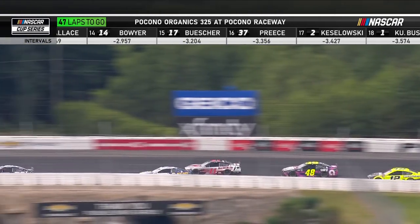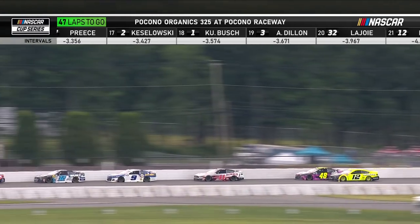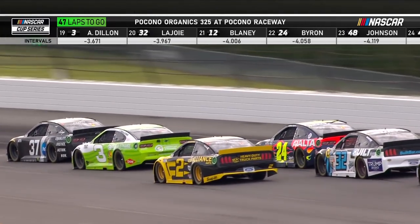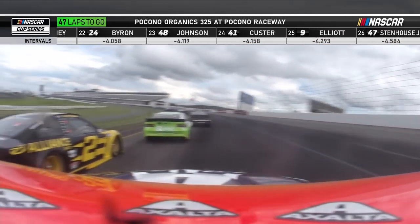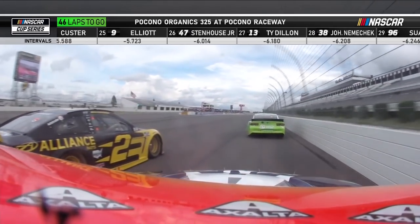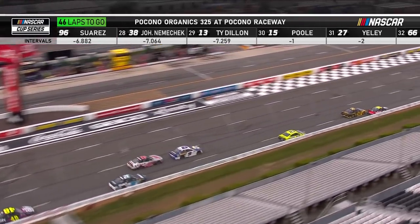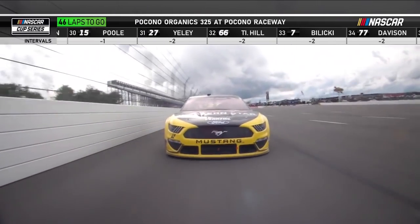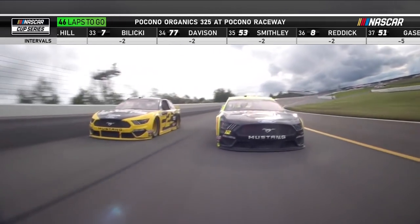Christopher Bell. And Cole Custer in that mix of cars at 23rd. So a little bobble by Jimmy Johnson on that outside. 24. William Byron getting passed by the 2 of Brad Keselowski. Boy, Keselowski's had his struggles today. Yeah, when you see the Penske teammates been pretty strong today, but not Brad Keselowski. And racing back around 20th position. Here comes his teammate, Ryan Blaney, making a move to the inside.